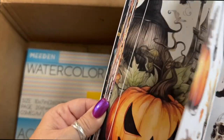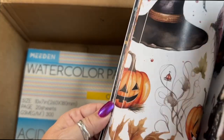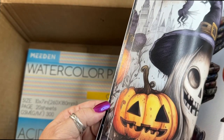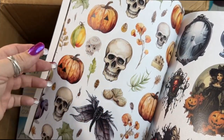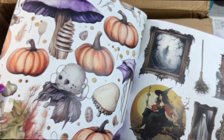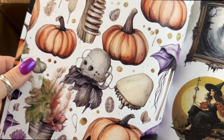And look, they have different backings now. It looks like almost all of them are different, I think. Maybe not. No, there's a couple of repeats. But at least they're not all the same on this back page. There's fussy cutting here to be done if you don't like what's on this side. But who wouldn't like this spooky old bookcase? And oh yeah, so yummy.